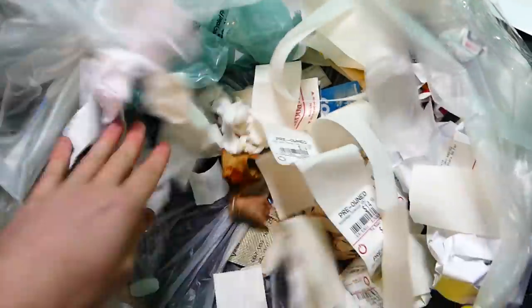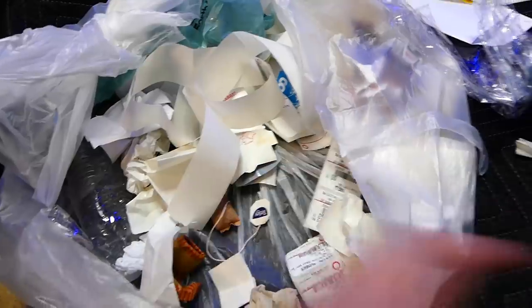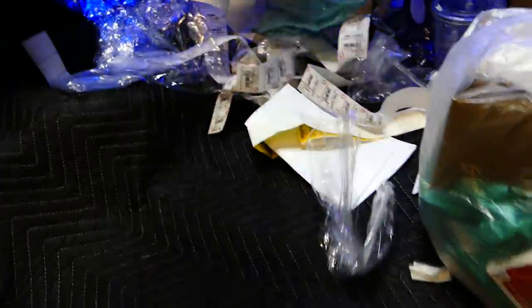Let's get back into this. I'm not going to keep every gift card I see, just keeping the majority of ones that I see here and there. Let's see, anything else? Another one here. And I think that's going to be it for bag number 1. Let's get into bag number 2.